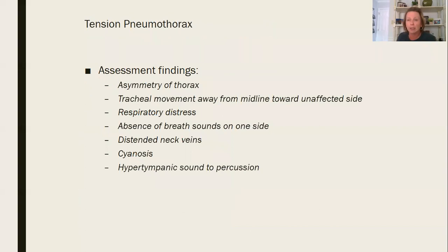Tension pneumothorax, and we'll discuss it more on the trauma side of this, but there are different pneumothoraxes. So you can have a tension pneumo, you can have a hemothorax where it's blood in there. You can have different things, but a tension pneumo is what I'm going to talk about.